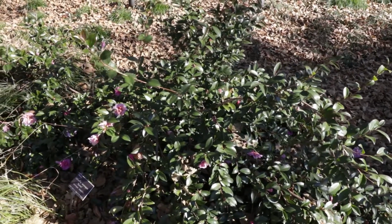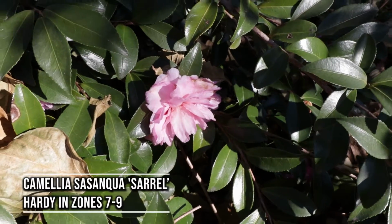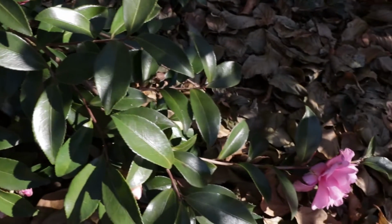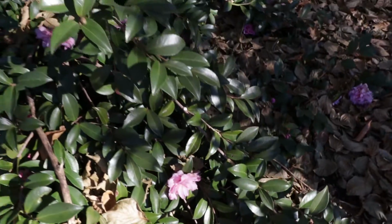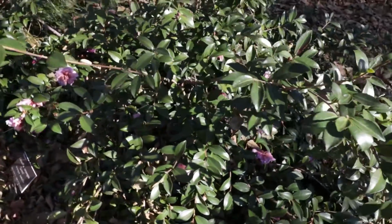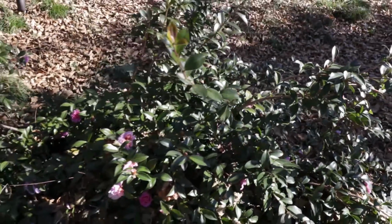This is a camellia. This is a weeping variety they have over at the Arboretum. Of course, there are camellias that can get 7, 10, 15 feet tall. This happens to be a weeping one. This is a Camellia sasanqua. It's going to bloom in the fall, whereas Camellia japonicas here in the south are going to bloom in the early spring. But this is quite a striking variety. Shishigashira would be similar to this one.